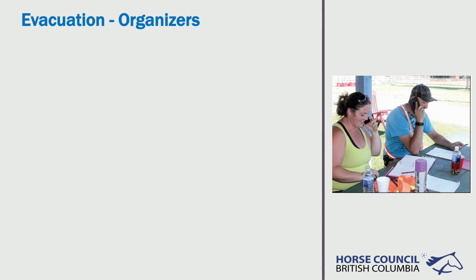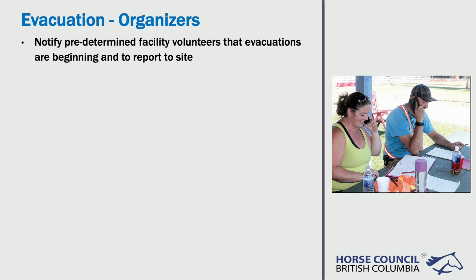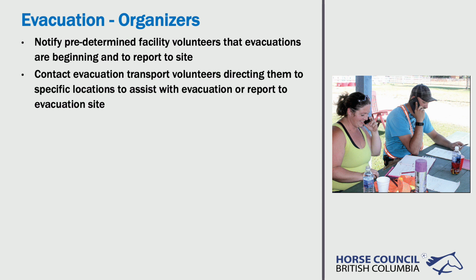Once it has been determined that evacuations are going to be required, the organizers must begin the implementation of the plans. First, you must notify your predetermined facility volunteers that evacuations are beginning and that they need to report to the site. You will then want to contact your evacuation transport volunteers, directing them to either specific locations to assist with the evacuation or have them report to the evacuation site for further direction.